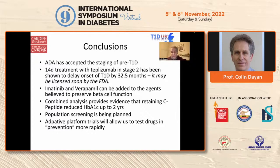Population screening, not just relative screening, is being planned. And we're seeing soon adaptive platform trials, which allow us to test the immunotherapy drugs and the prevention drugs much more rapidly.